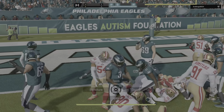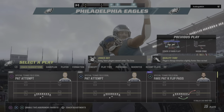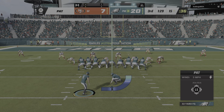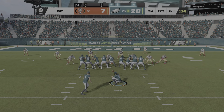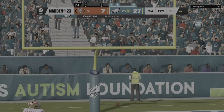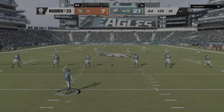And he is into the end zone. Touchdown, Philadelphia. Sanders, his second touchdown of the afternoon. And the Eagles have taken a 2-touchdown lead now. Elliott good with the PAT. And it's now 21-7.